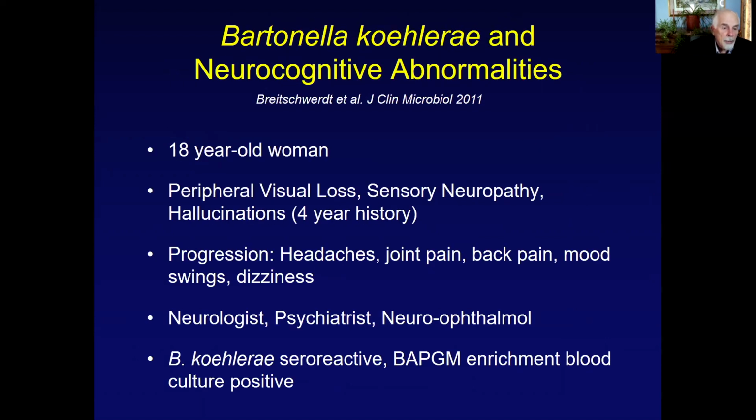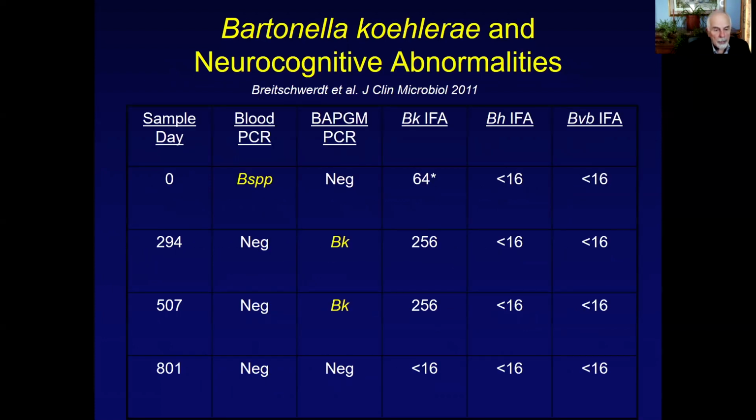This last example is an 18-year-old woman with peripheral visual loss, sensory neuropathy, and hallucinations of 4 years. So rather than the acute patient in the previous slide, this is a patient that presumably has been infected for a long period of time. Her progression was headaches, joint pain, back pain, mood swings, and dizziness, and obviously she had been seen by numerous physicians, including a neurologist, psychiatrist, and neuro-ophthalmologist. And her results are on the next slide.